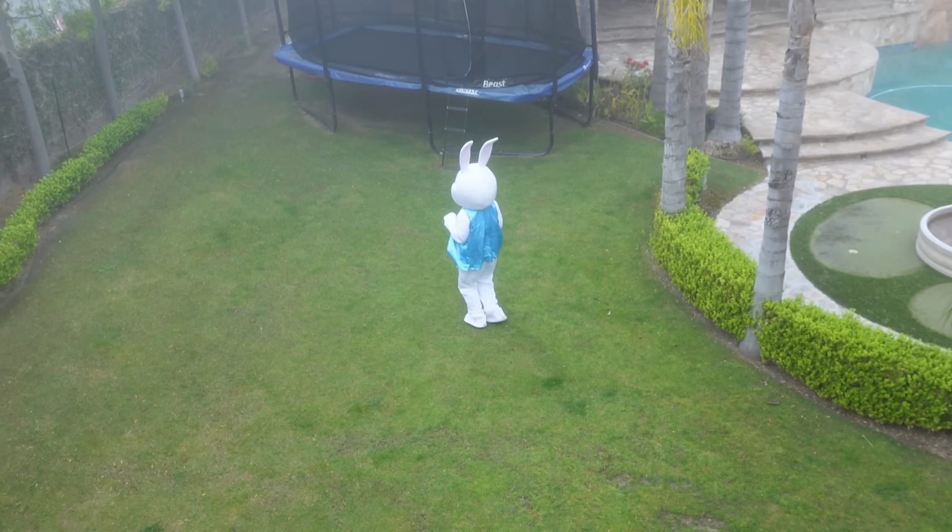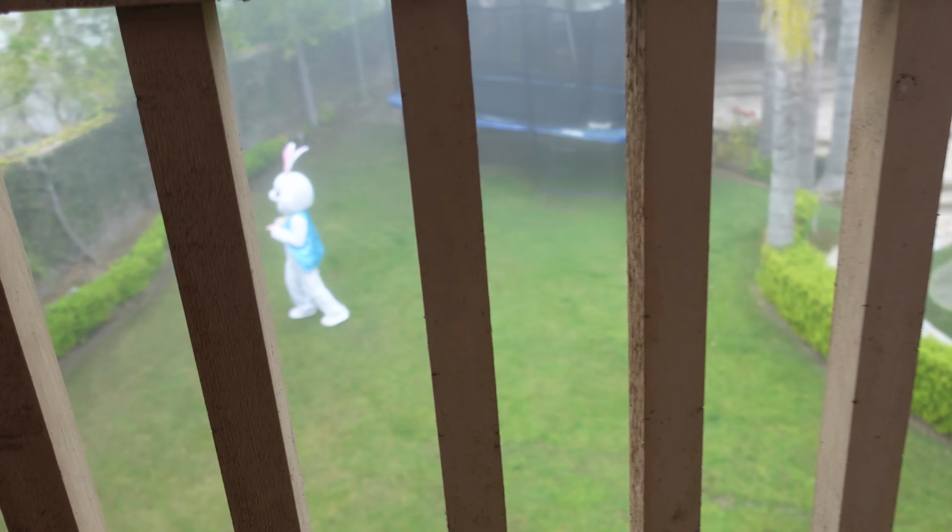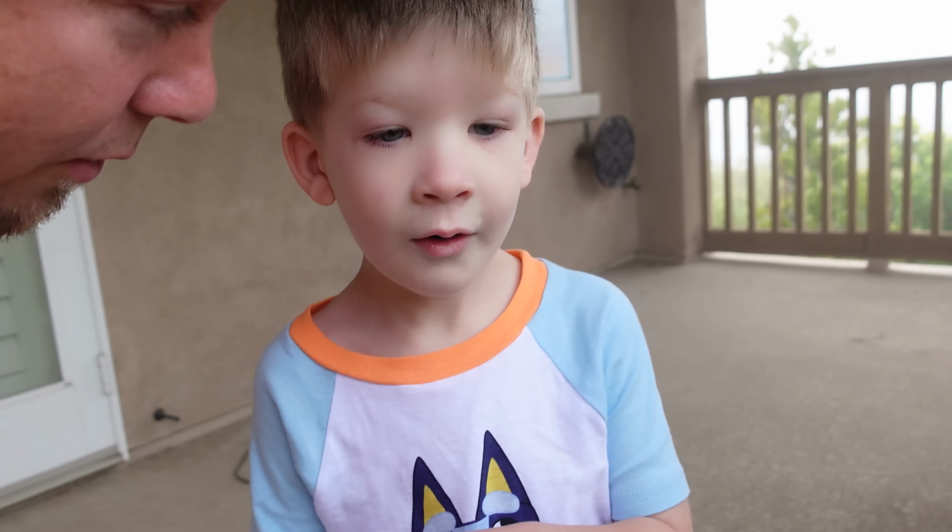Okay, be quiet so you don't scare him. Oh, yeah, it's still foggy. Where's the bunny? Oh, wait, there he is. Shh, look at this. What's the bunny doing in your backyard? He's helping. Preston, should we go down there and see if we can see the bunny? Here we go. Let's go. Come on. The bunny is here. We go see it. My feet are cold. You want to show mom?